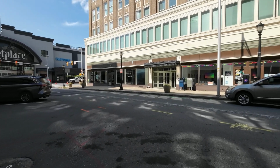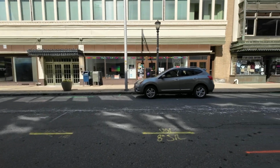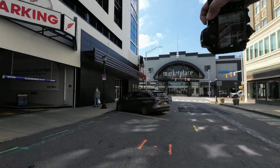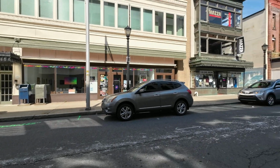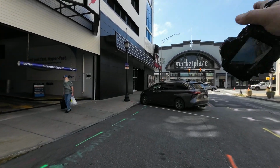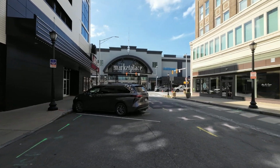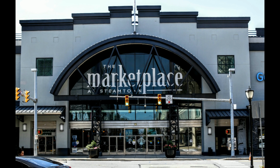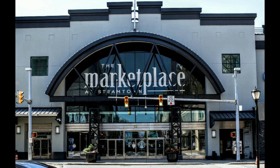One shot I think we could get once the cars clear out of the way and there's no cars coming is a shot straight down the road here at the Marketplace building. So there's a couple cars coming. I'm going to wait for them to clear. Then I'm going to stand in the middle of the road and get that shot straight ahead of us there. There we go. Good. I'm happy with that one.